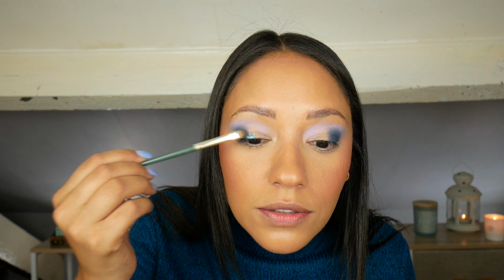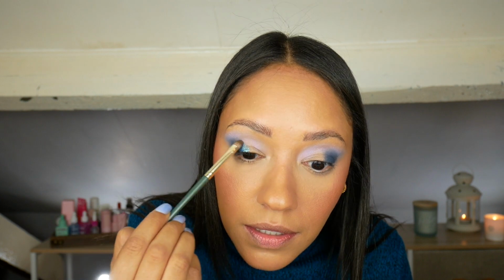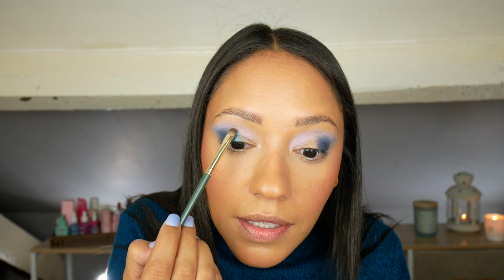I have big fat fingers, so it's not very targeted. I'm going to start packing this in the center. That's a really pretty color. Blending it into the outer shade. Oh, that's very pretty.